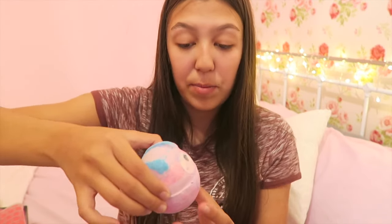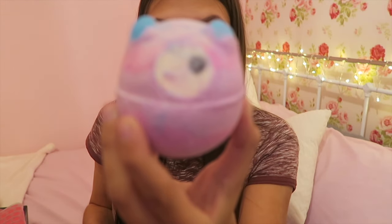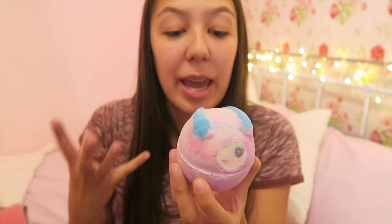Love it. The last thing I got from Lush was Monster's Ball. Now, you've probably seen this everywhere because everyone loves it. I need to take photos of these, but look at it. It's like from Monsters, Inc. You know? Mike Wazowski. Yeah. Oh my gosh. Again, smells a bit like Think Pink, a little bit, I think. But it's so cute. Oh my gosh.